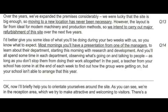Over the years, we've expanded the premises considerably. We were lucky that the site is big enough, so moving to a new location has never been necessary. However, the layout is far from ideal for modern machinery and production methods, so we intend to carry out major refurbishment of this site over the next 5 years.